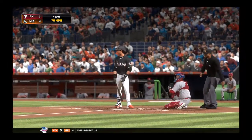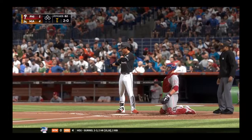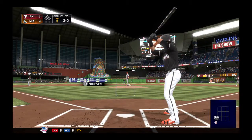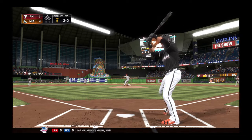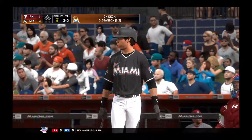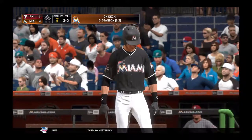That's 2-0 now. Here he is, falling behind again. 2-0. This has been a big part of the struggles. You can't pitch from behind and in hitters' counts all the time. Outside, 3-0 now. I'm pretty surprised by the location on those last 3 pitches.